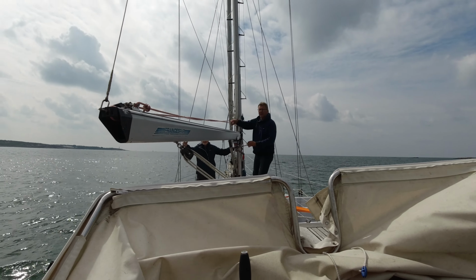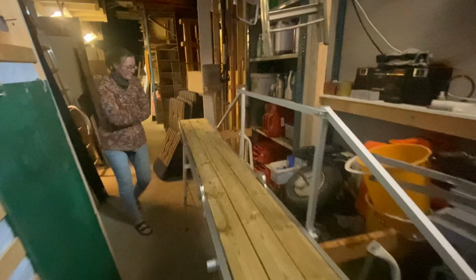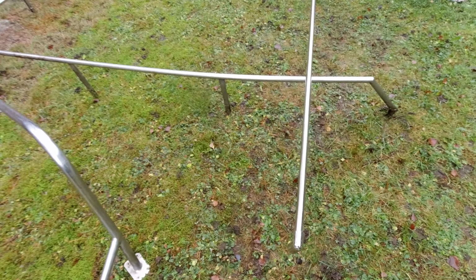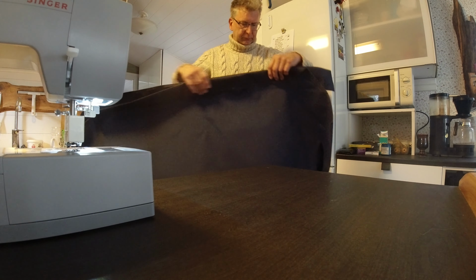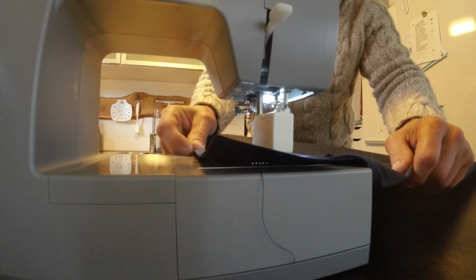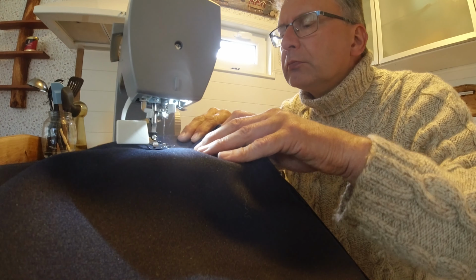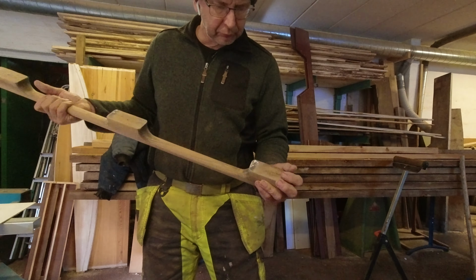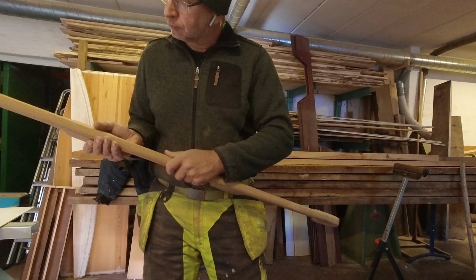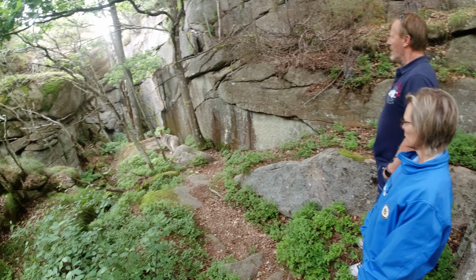And now the work begins to get the boat ready. First, the boarding walk for Ossie, the first try of many. And then I started to build a roof. All work, no play. Now, a little play we have to have.